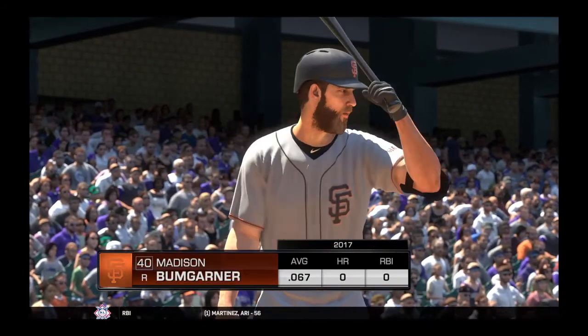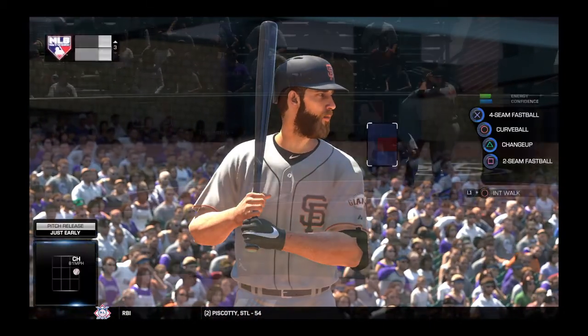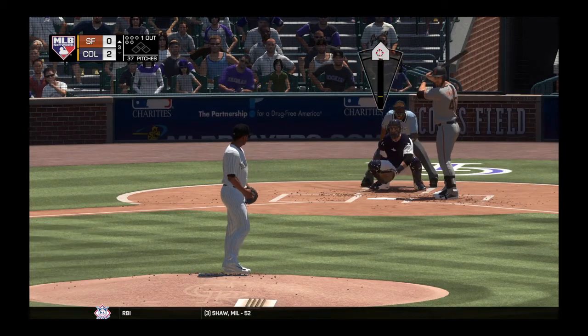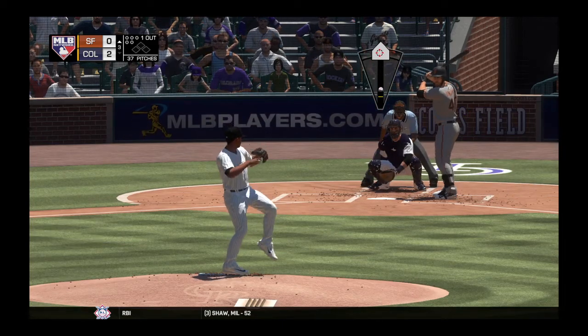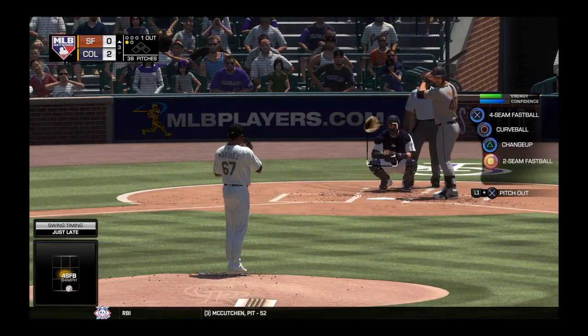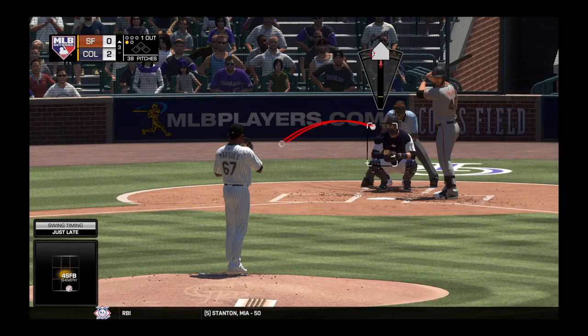At the plate, Madison Bumgarner. First pitch of the at-bat. A fastball, and he swings through it to fall behind. He's looking really great on the bump right now.